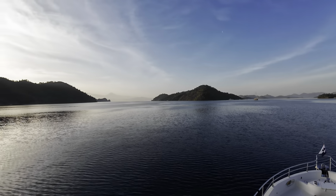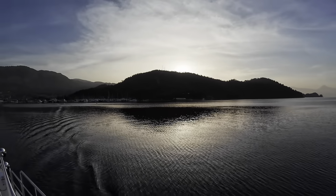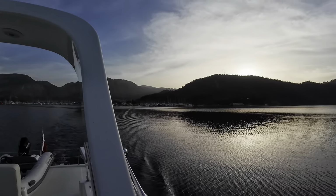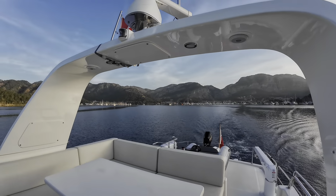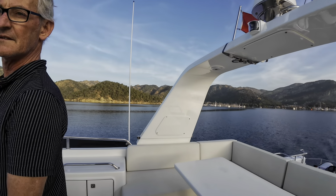And here we are. Goodbye Gocek, before the sun comes over the hill. Yesterday we were cleaning the boat. Today we're sailing the boat. Oh, it's gorgeous. It is. And this is our first time on the boat with just the two of us.